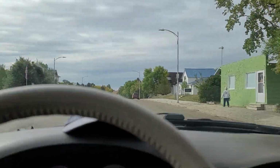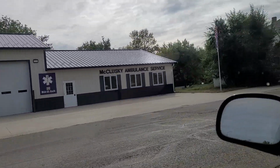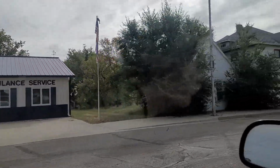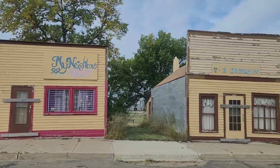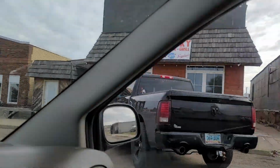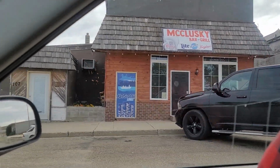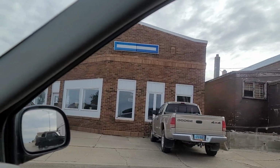So more businesses than Darrington. Yeah. The ambulance service. Not a fire, just an ambulance. That's here. It's strange. Got boards across the doors in these two. The old McClusky Bar and Grill. A mechanic shop.